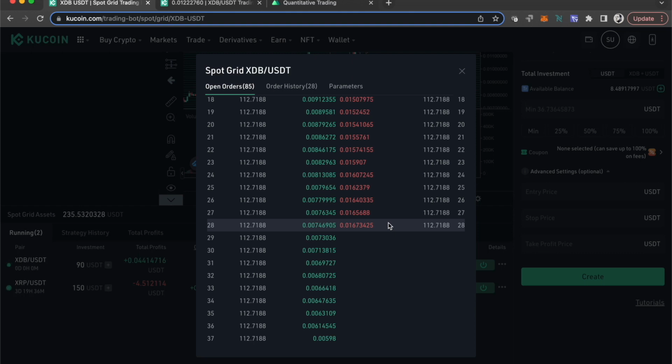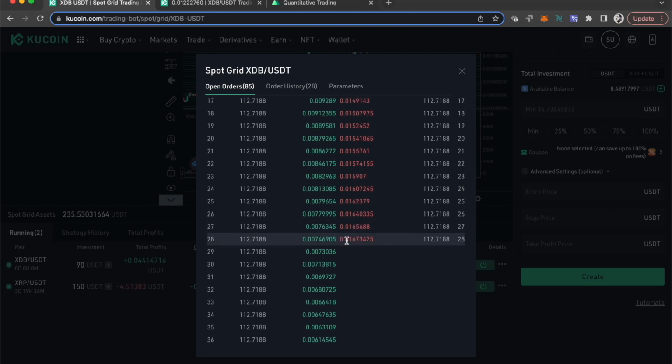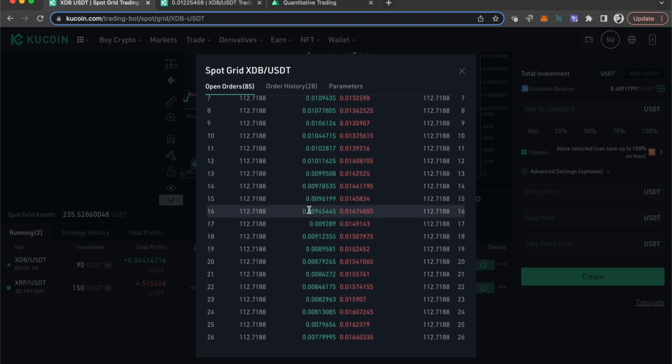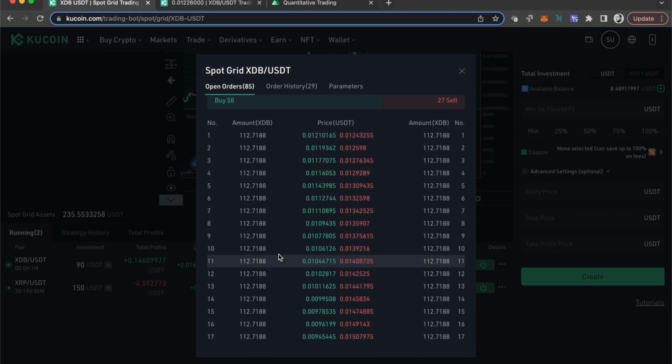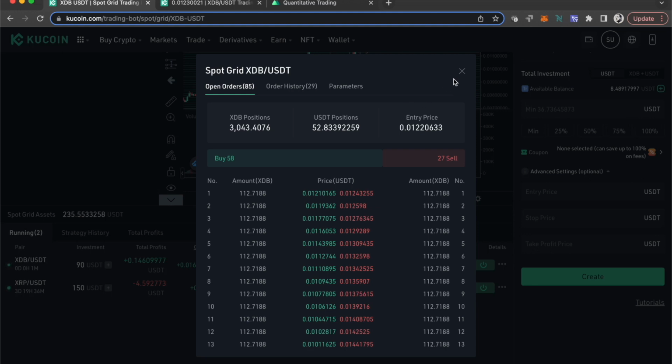And if it ever goes above the 0.0167 price, it basically sold everything, and it's not going to do anything if it goes above that price anymore. So you're going to be sold out of all the position. You're not going to make any profit if it goes above that point. And then if it goes below 0.0119, you basically bought the whole position going down. So you're going to have, I don't know how much that is, but 112 times 57, you'd have that many more of those tokens in your trading wallet on KuCoin. So that's kind of how this thing works.